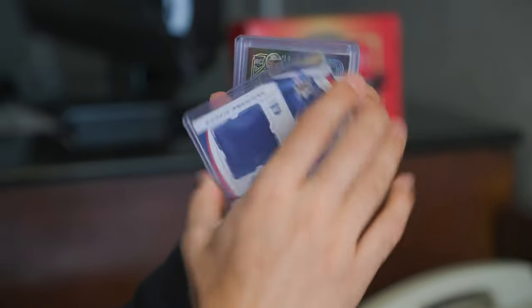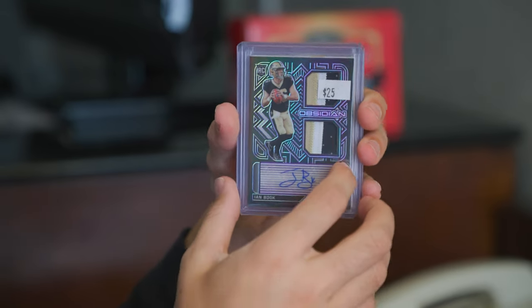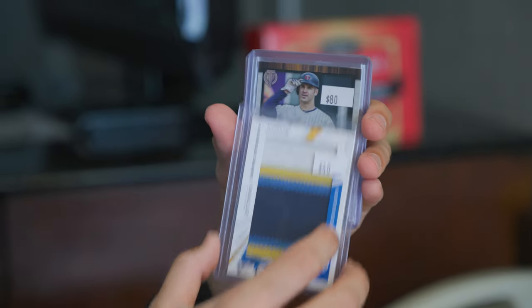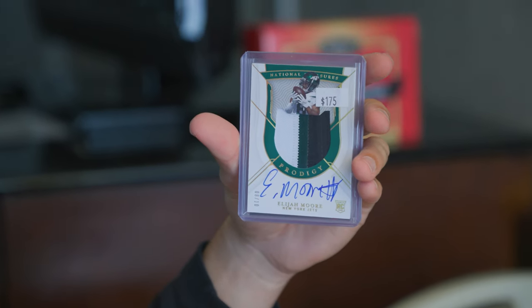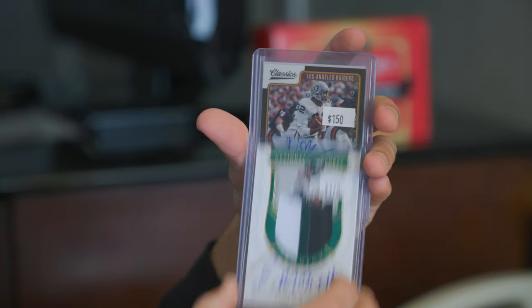Then you got a Kadarius Toney. That's an RPA from Absolute. Again, we talked about him, maybe some potential this year. Same thing with Ian Book, just cheap, low risk, potential upside plays. There's the Austin Ekeler game used patch, Joe Mauer 101 tribute, Elijah Moore, talked about that a lot in the video, but I think the jersey number, nice bold auto, multicolor patch, I think that could be a play.